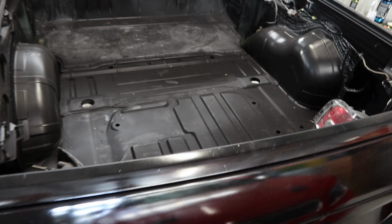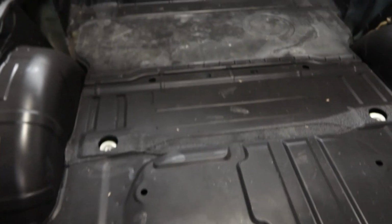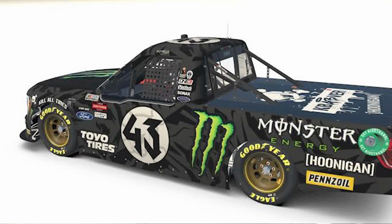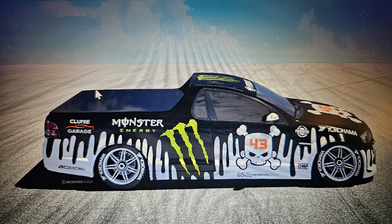And we've done all in the tray where there were misdemeanors and spilt paint and all the rest of it. That's all in matte now. It's looking a hell of a lot better. And then we'll start getting our new Ken Block tribute livery on, which I've shared with you before, but I'll flash up a few more photos here of what it might look like.